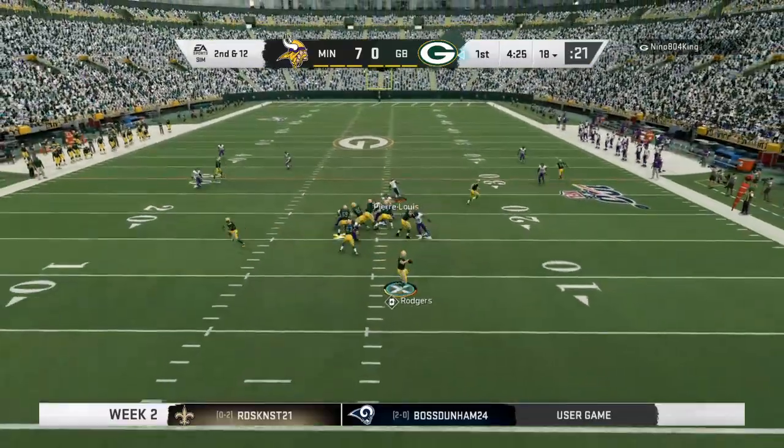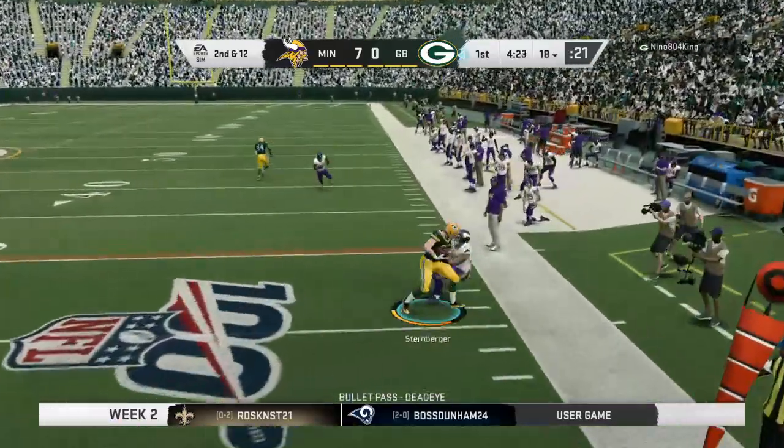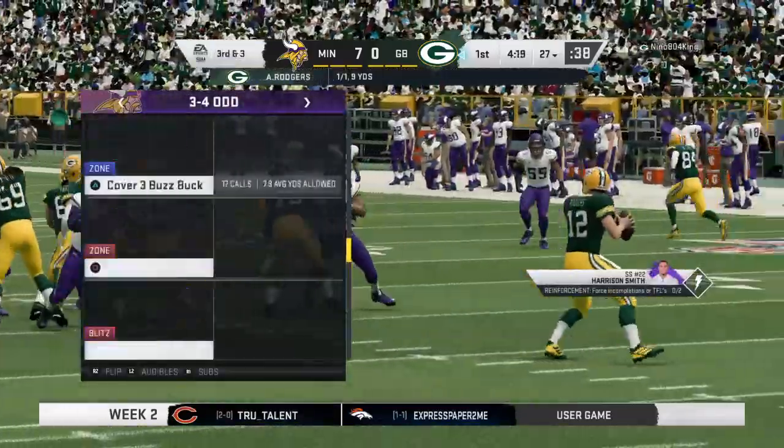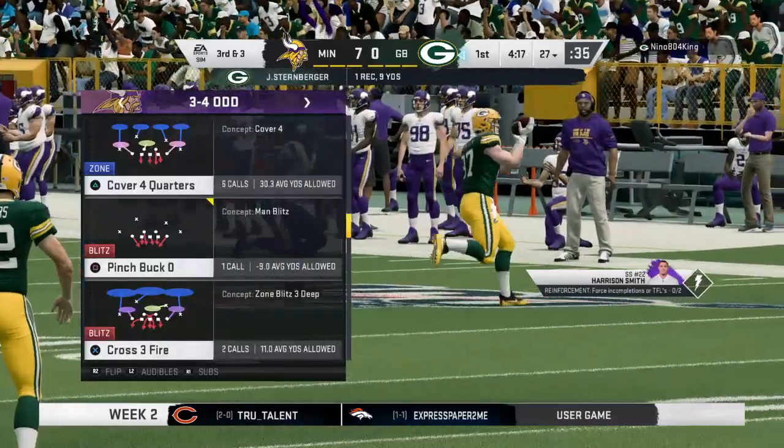Off the play fake to Jones. Here's Rodgers. Throw to the right. He's got the tight end here, Sternberger. They'll get 9 there as that sets him up better for 3rd down.